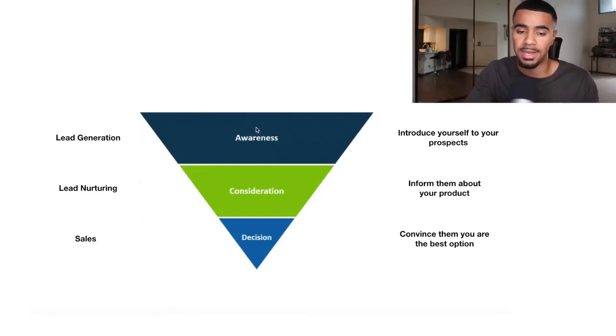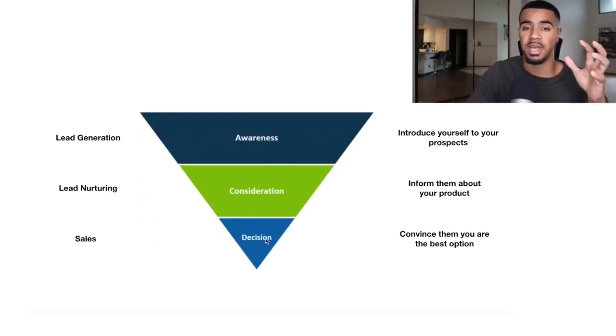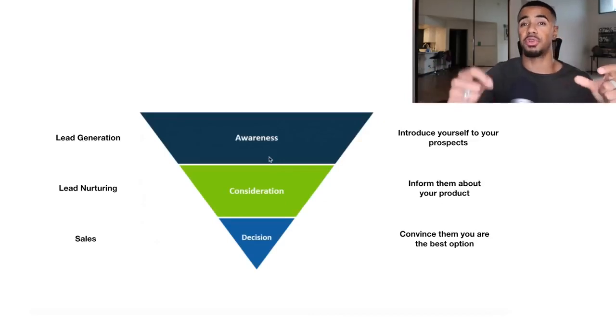Now from there, you have the consideration phase, which is the middle of the funnel, where you focus on informing your prospects about the product or service you have available. This is also known as lead nurturing. Once you get them through the door, how do you provide them information and value to keep them moving along the funnel? Typically, not everybody that sees your ad is going to buy from you right away. So understanding these different stages in the marketing funnel is very important, because it allows you to understand how you should be marketing to your customers depending on what stage of the funnel they're actually in.